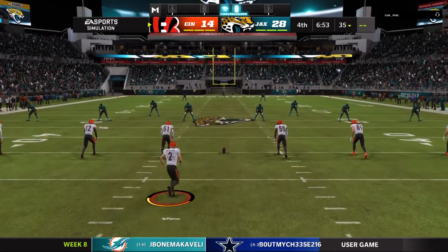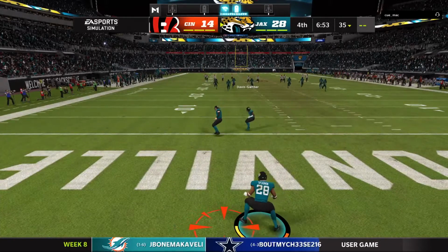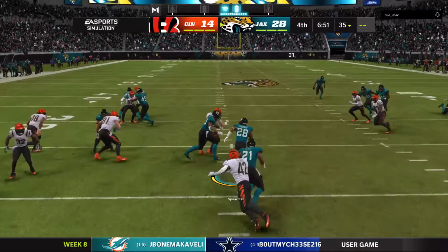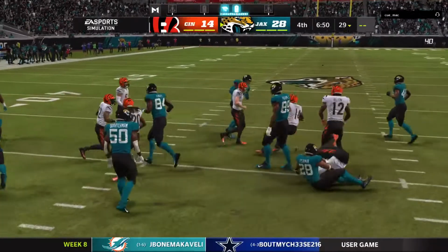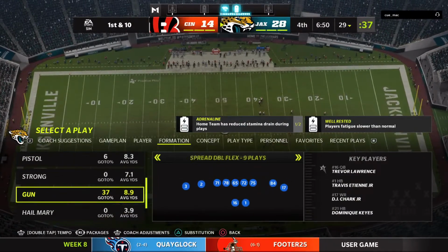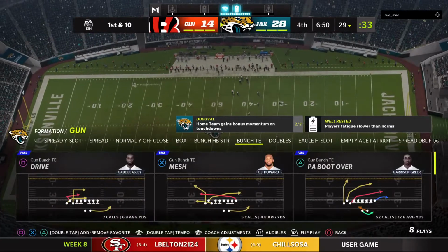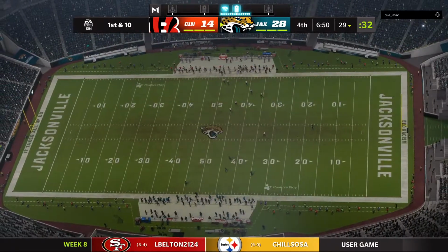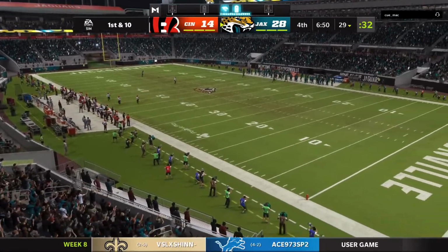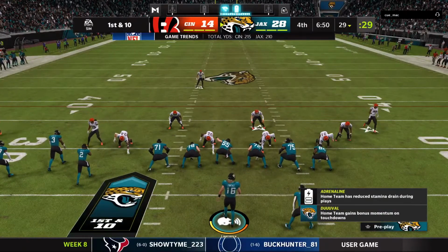So after the made field goal, here's McPherson to send this one away. Well, from deep in the end zone, he's going to bring this out. And a good return as he'll be stopped just shy of the 30-yard line. Jaguars come to the line to start their next drive.